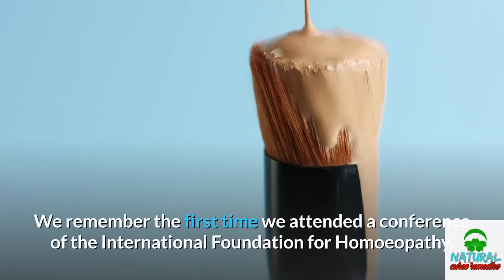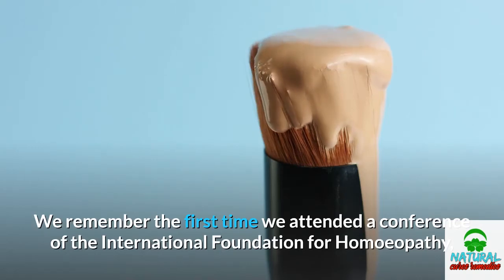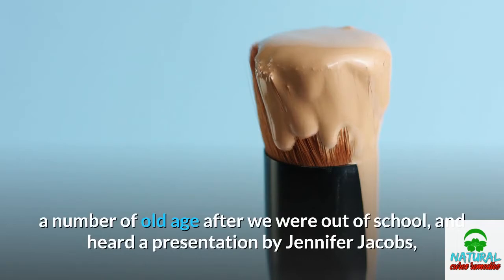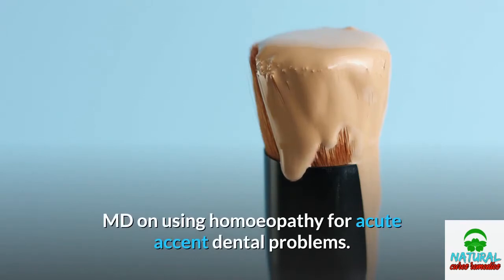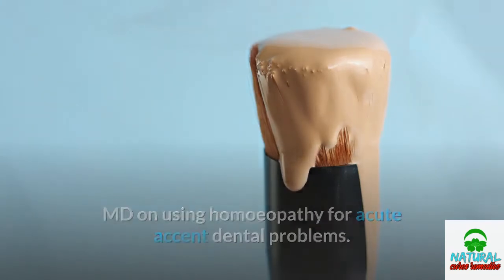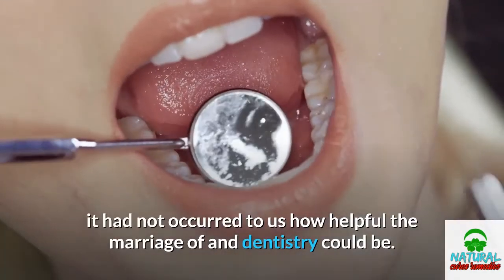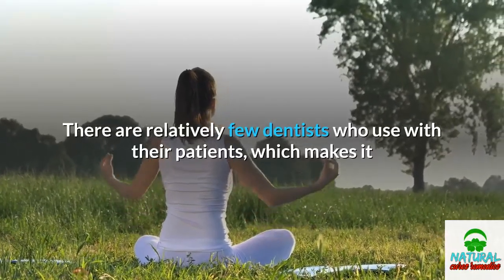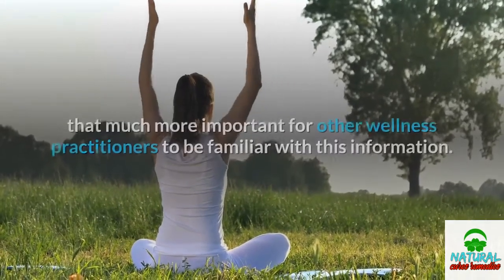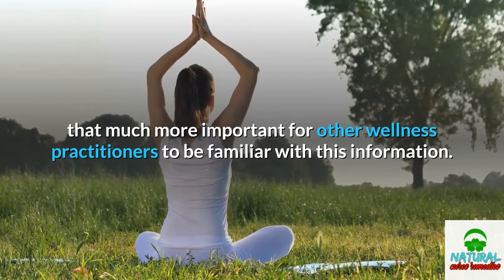We remember the first time we attended a conference of the International Foundation for Homeopathy, a number of years after we were out of school, and heard a presentation by Jennifer Jacobs, MD, on using homeopathy for acute dental problems. Surprising though it may seem, it had not occurred to us how helpful the marriage of homeopathy and dentistry could be. There are relatively few dentists who use homeopathy with their patients, which makes it that much more important for other wellness practitioners to be familiar with this information.